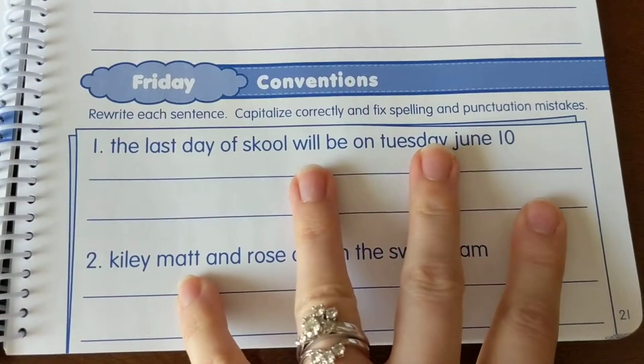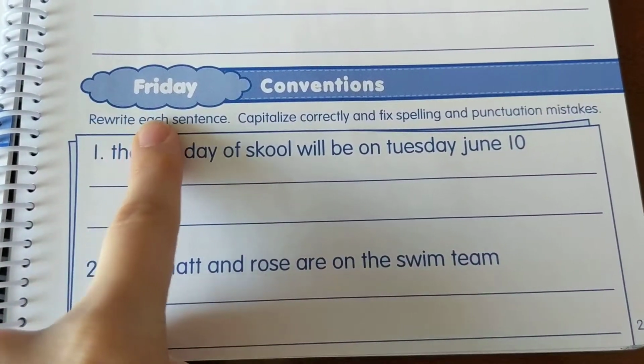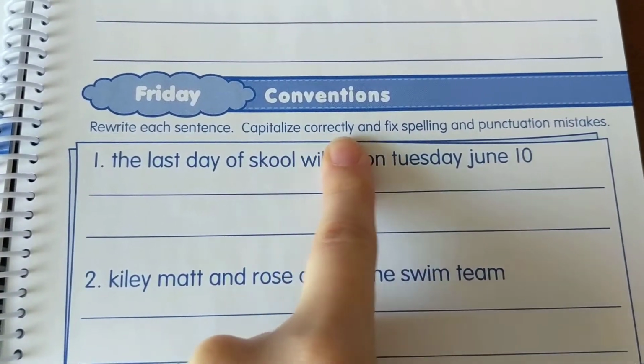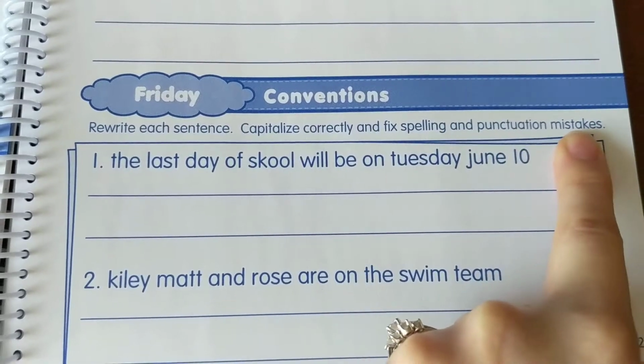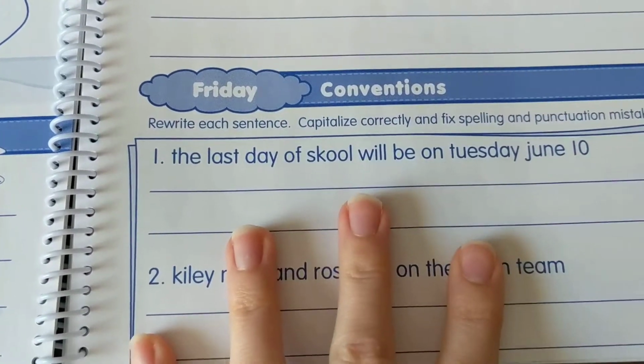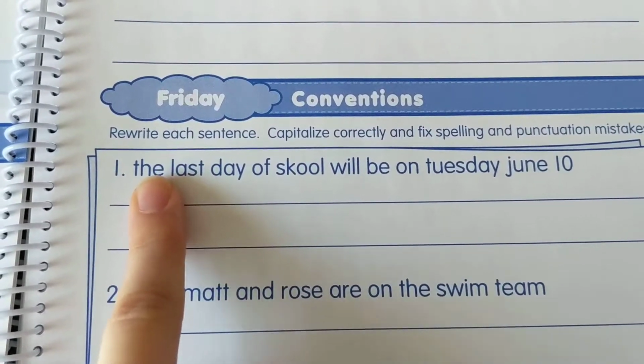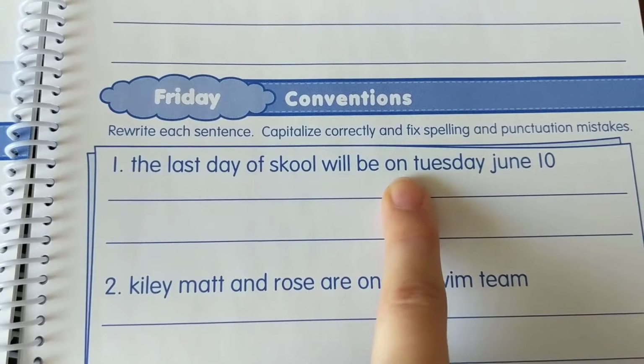Last one is conventions. Rewrite each sentence. Capitalize correctly and fix spelling and punctuation mistakes. So you're going to have to write the sentence again. Don't be lazy. Write the sentence correctly on the line. Number 1 says, the last day of school will be on Tuesday, June 10th.